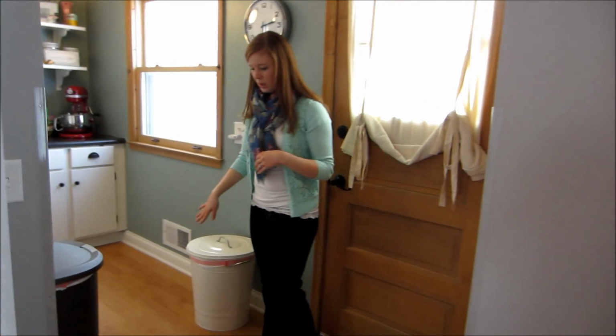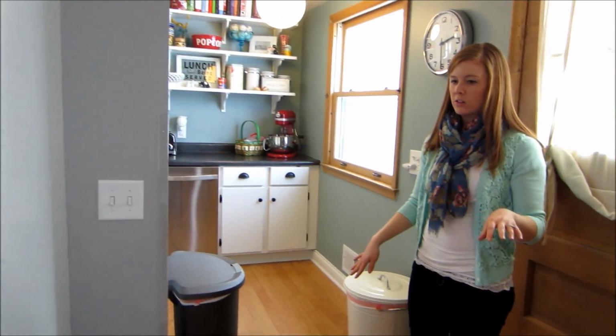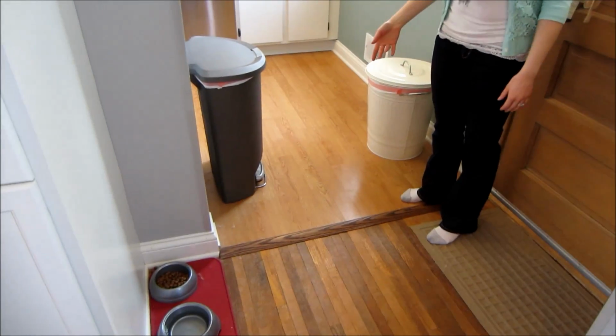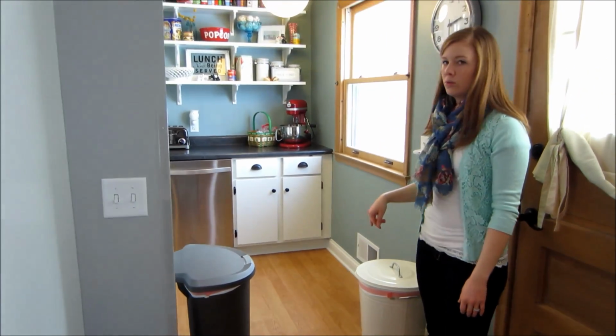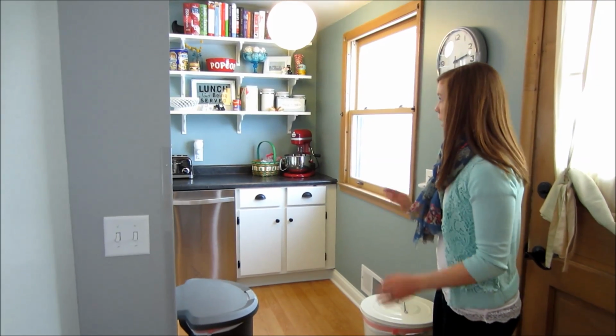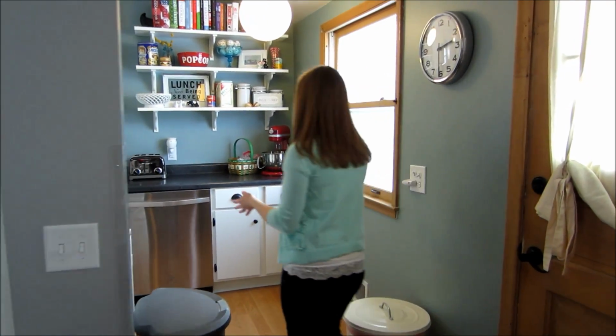And this is the only place in the whole house besides the bathroom where we're gonna have separate flooring, because they did put laminate flooring in here, and it would be a tremendous amount of work to rip that up and replace with hardwood, so we're just gonna leave it. But let's come on into the kitchen.